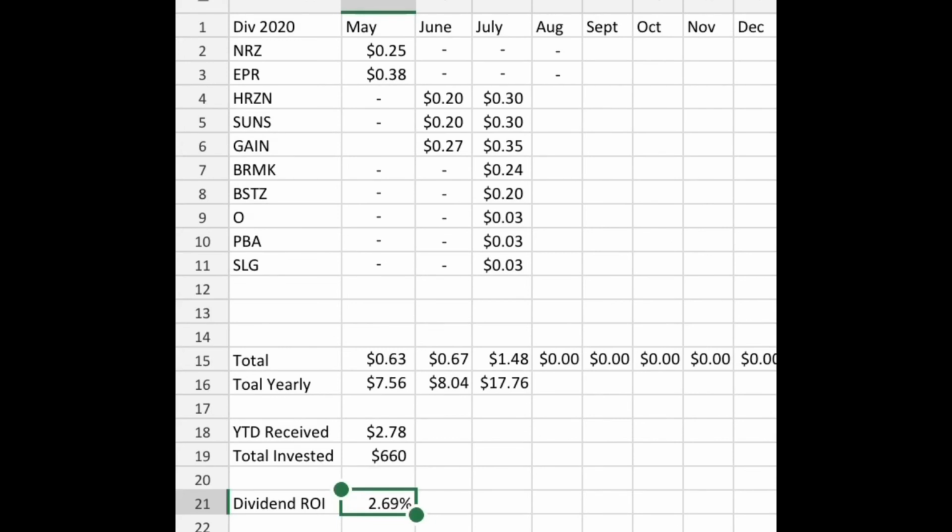So then I took that number, the most recent one being $17.76, and divided it by the total amount invested, which is $660, and I get a dividend return on investment of 2.69%. And then I also have the year-to-date received at $2.78. So, a little overview of my portfolio.